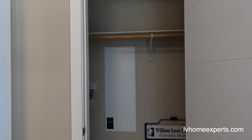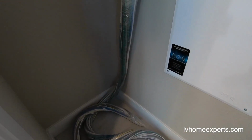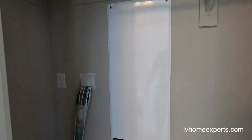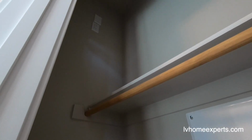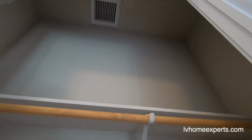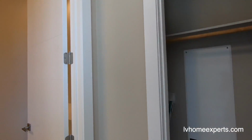Here's your closet, coat closet, and your utility. Here is all your cable, phone, connection for your Wi-Fi, security system right there, your panel. Oh, I love the fact that they put a plug up there for your security system. And this also has a return for your AC unit, which is really nice. So that tells me that this probably gets a lot of heat in here from your equipment, so it sucks up the heat, which is really nice.